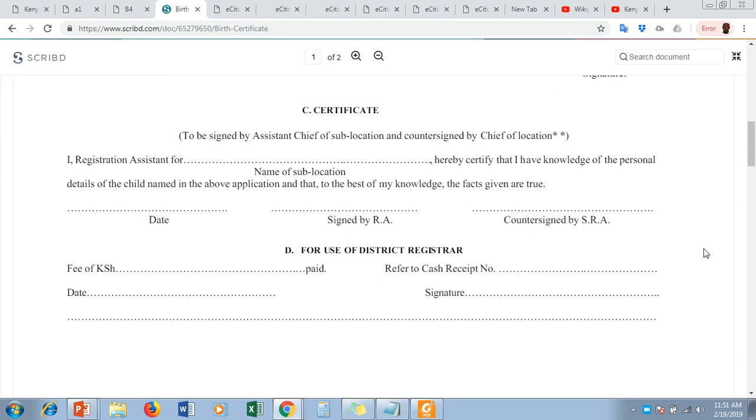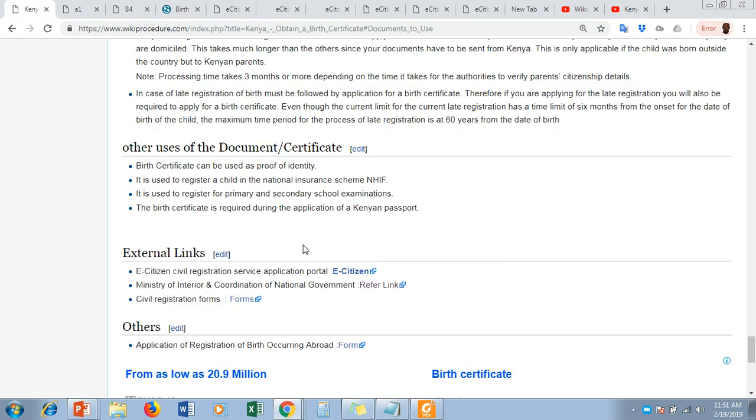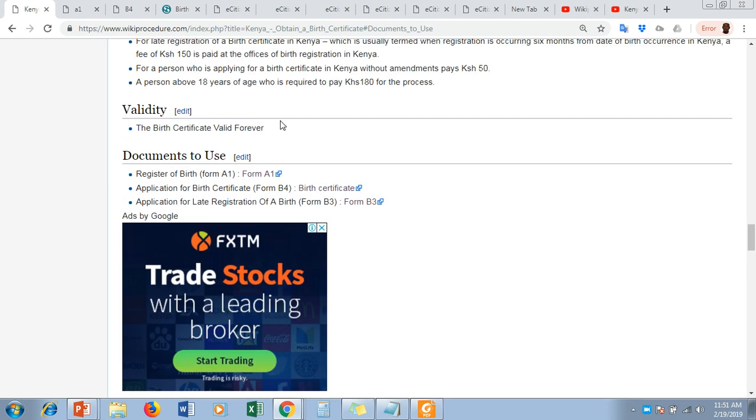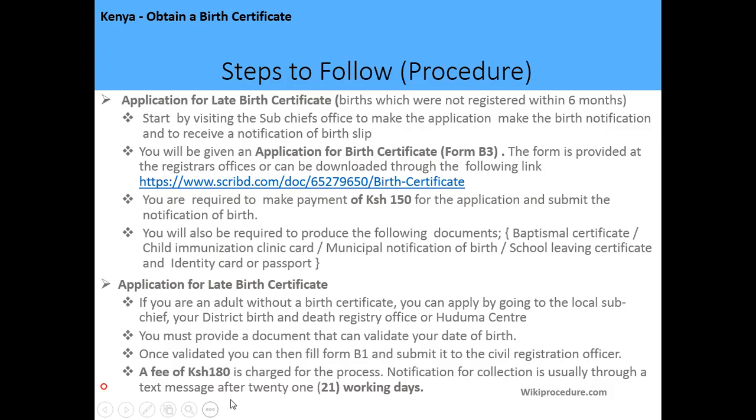You're provided the link in our wiki procedure page. You can get these forms and fill them before going to your district registrar office, and provide the 150 shillings if you're applying for the late registration.